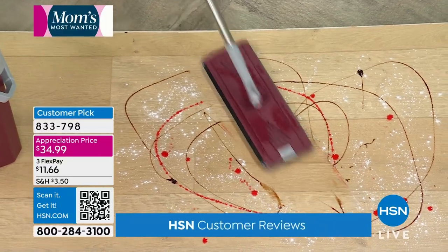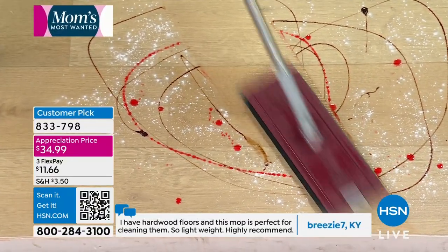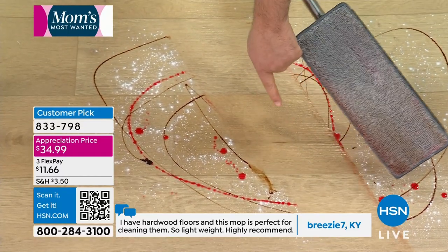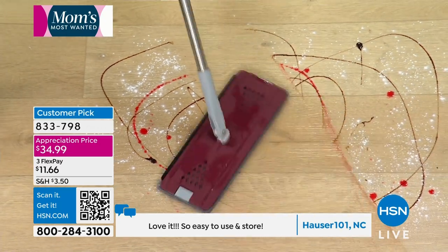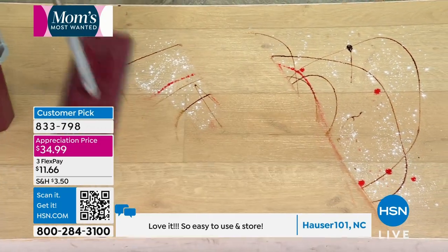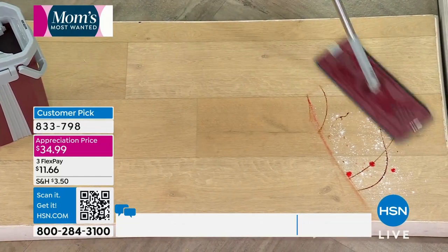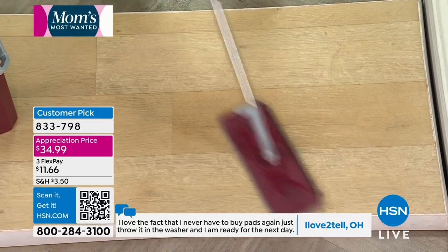Okay, come a little closer to your screen. You see how it cuts through the grease? The grime. It lifts, it holds, it traps and locks it in. You see the before, you see the after? I started with a perfectly clean mop. You go over your hardwood floors, your laminate, tile floors, any of your floors, it lifts, holds, it traps. It doesn't snow plow it away. It's actually cleaning.